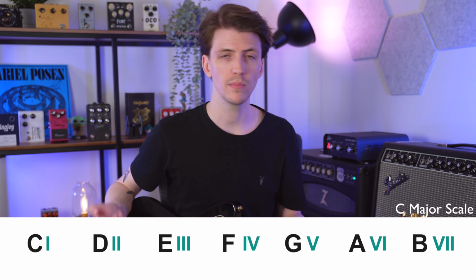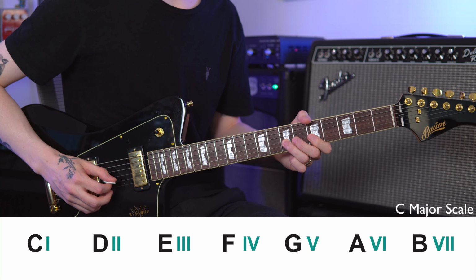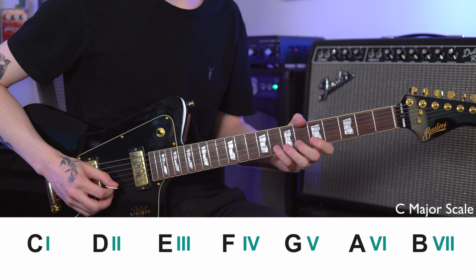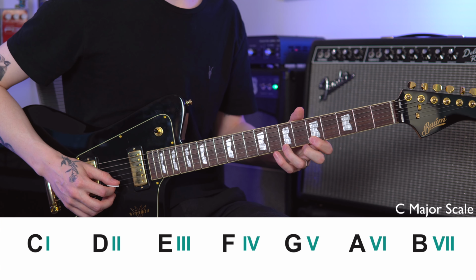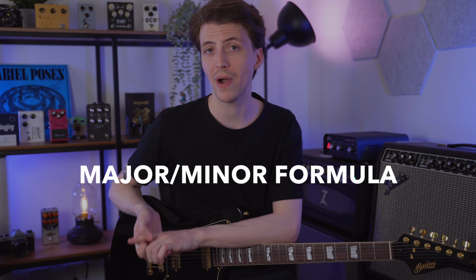So when we're applying the numbers, it's pretty straightforward. We've got C, which is 1, D, which is 2, E, which is 3, F, which is 4, G, which is 5, A, which is 6, then we've got B, which is 7, before returning back to the C, which is our 1. Now, the reason these numbers are so important is because they're going to tell us which chords inside this key are major and which are minor through something called the major-minor formula.